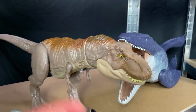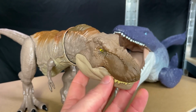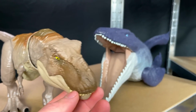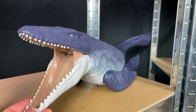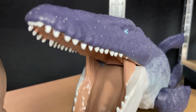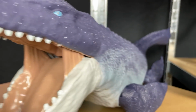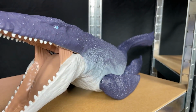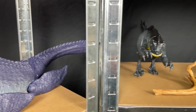And of course, one of the most popular dinosaurs, the T-Rex. And right beside it, we've got one of the largest ocean dinosaurs, the Mosasaurus. This is a super cool dinosaur, and I love having this one on my shelf. All right, let's move on.